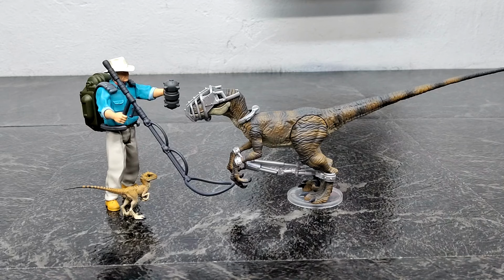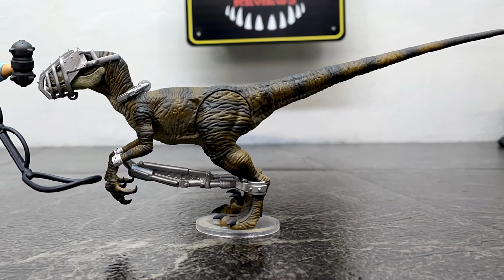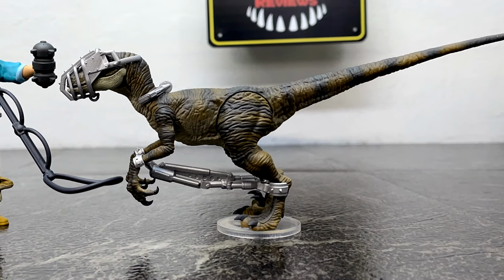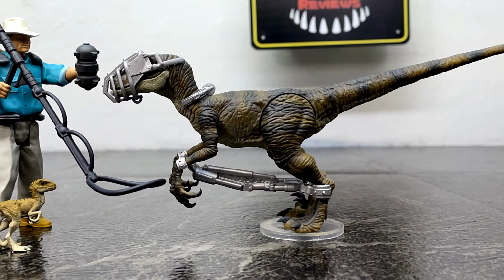This also helps to give you an idea of how the figures size up next to each other, which I would say is about as accurately as it could possibly get. And on top of that, it also shows you roughly what the size of the baby Velociraptor is in comparison to the adult Velociraptor.